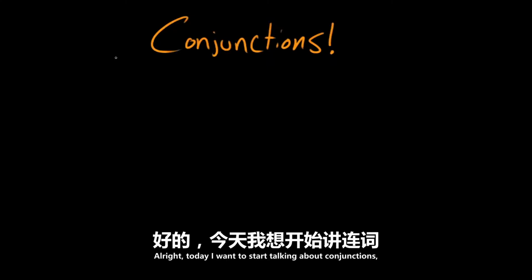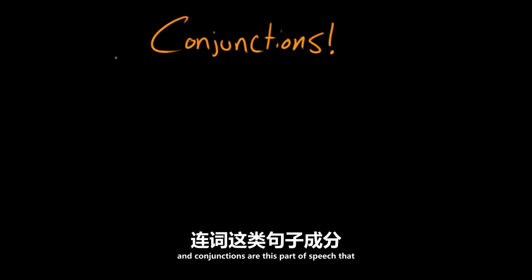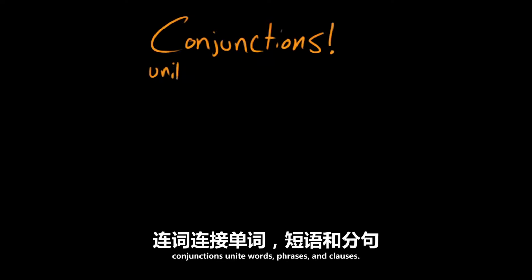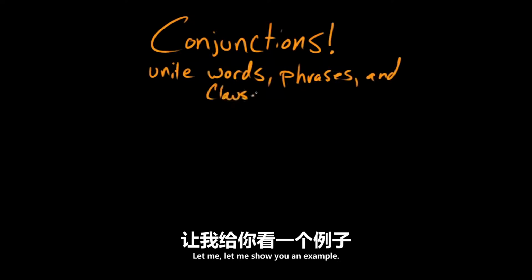Hello, grammarians. All right, today I want to start talking about conjunctions. And conjunctions are this part of speech that has a very particular function in English. And what it does, conjunctions unite words, phrases, and clauses. Let me show you an example.